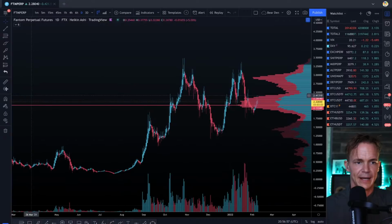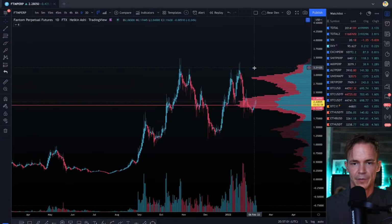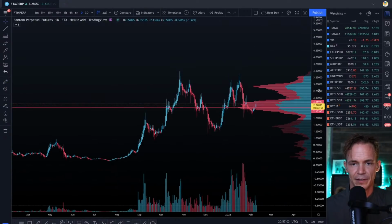Even with FTM here, we see another 200% range at the moment. These are huge range trades, by the way. This to me represents, well, first off, big players taking huge profits, and then a lot of retail, effectively. It's a lot of retail probably getting washed out in the market.